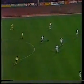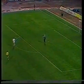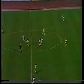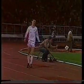So Dynamo Kiev get the second half underway. It was 0-0 on the night and 2-1 in aggregate. Celtic facing the task of finding the net twice to qualify for the third round of the European Cup. And they certainly played well enough in that first half to give some hope to their supporters, the very small contingent here in Kiev. So the Celtic bench into midfield.